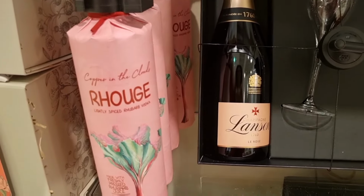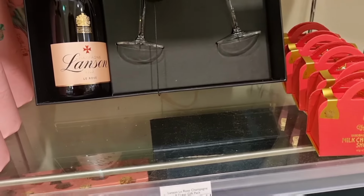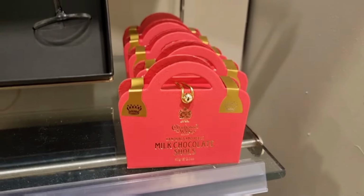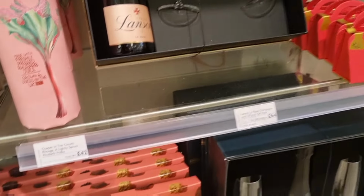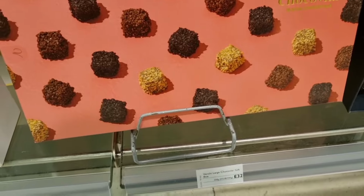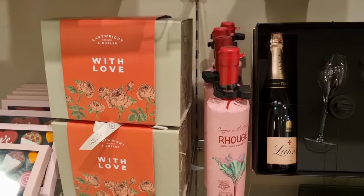Oh, look at these fancy bottles and the lantern. You get some glasses in that for £64. And I love these little Charbonnel handbags. They are adorable. You get like the little shoe chocolates inside. What are they? Oh, they're Venchi. I love those. They sell them in Harrods, but they have a shop Venchi now. Right, let's go to Hotel Chocolat.